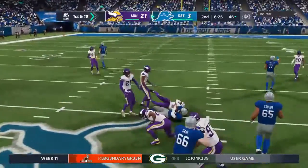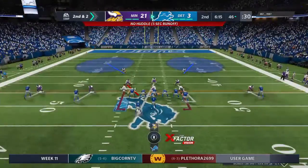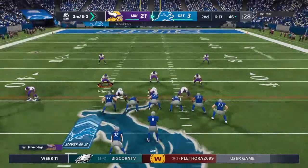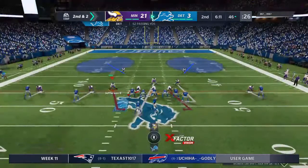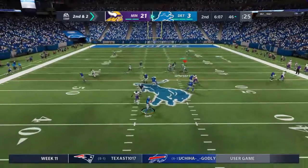Open man is Quintez Cephas. And the result here, a pickup of 8. Leaves him with 2 to go on 2nd down. 8 yards on the pickup. Brings up 2nd and 2. At the 46-yard line. Looking to throw again on 2nd down.